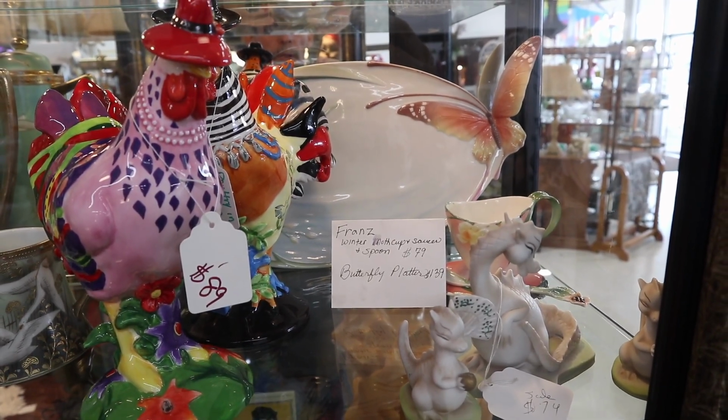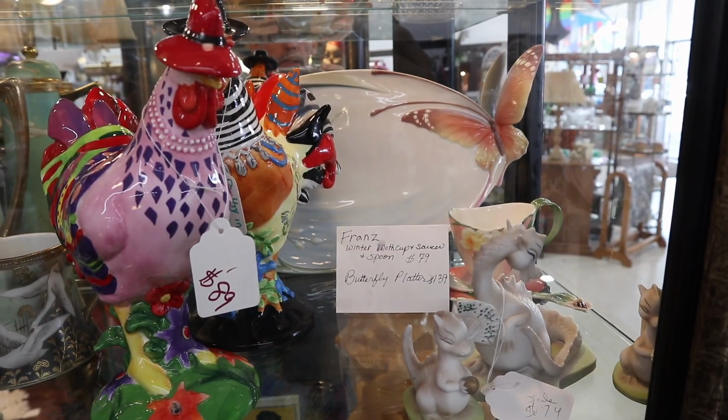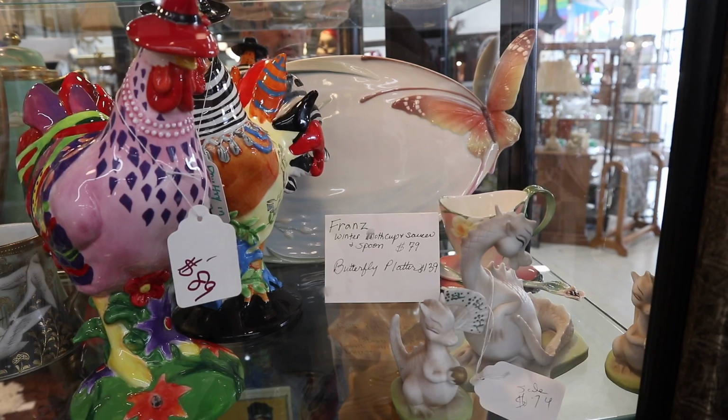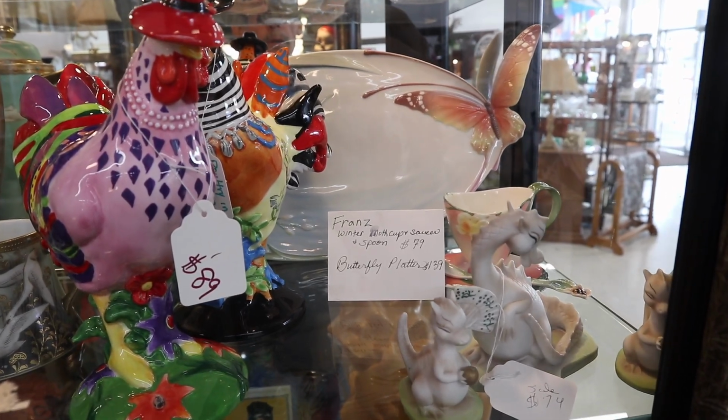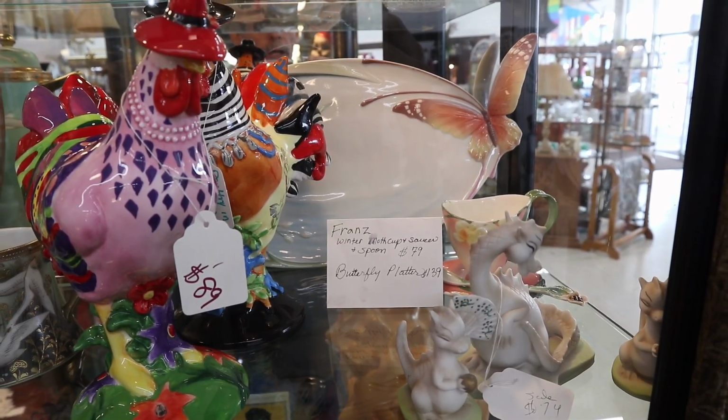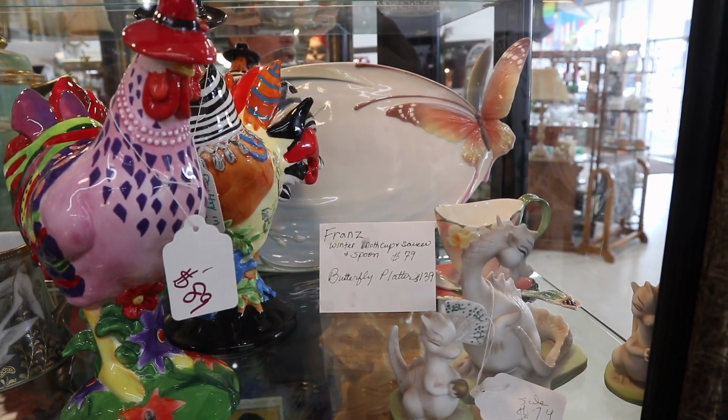These Franz pieces have been around for some 20 years, some are discontinued, and they are starting to be collectible on the secondary market because they were not cheap new. You notice the cup and saucer and spoon were $79 and the platter $139, and that's because that's about what they cost when they came out.